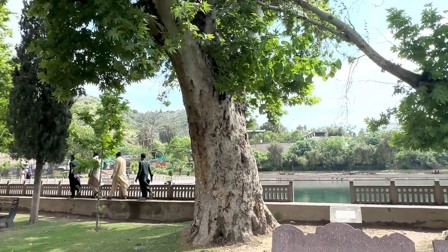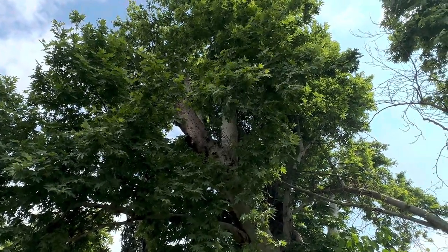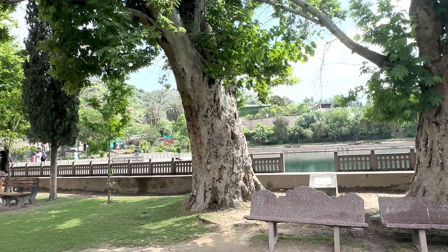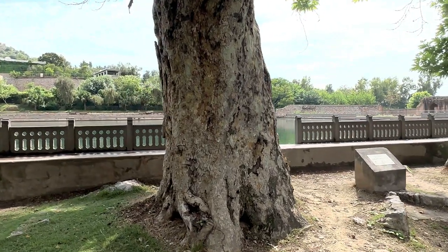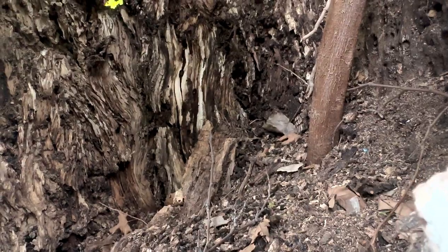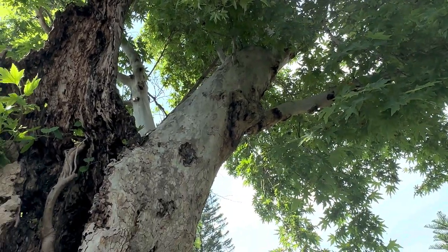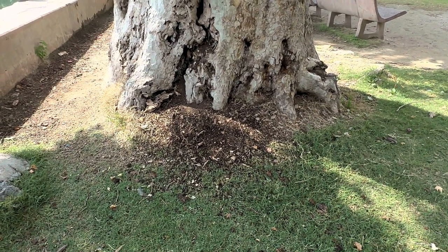It looks a perfect tree from this side, but on the other side, it's completely hollow. More than half, it's hollow, but up till the top, it's nicely green. I mean, look at it. Who would have said from this side, it looks nicely green and filled with wood. But on the other side, look inside, it's hollow all the way top. But this side is fine. This side is fine as well, and standing very nicely. There is a good thick root.